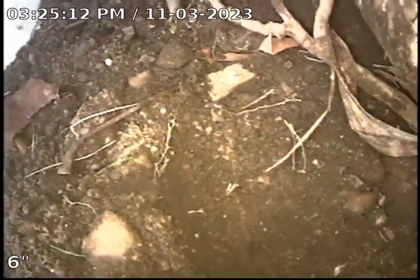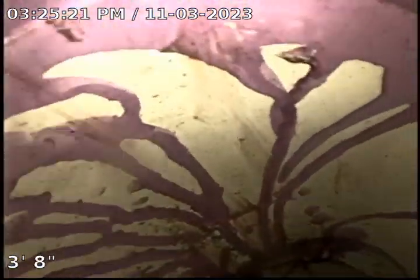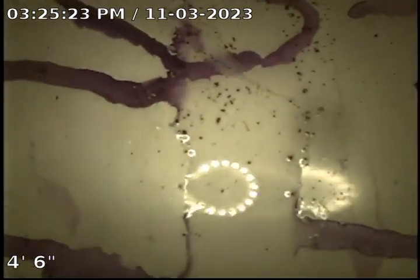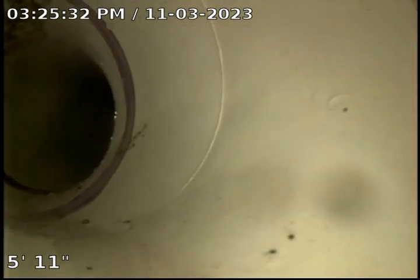At some point we're going to take some measurements for installing a liner. So we're going to be doing some camera work at this time. Now this is right where our line ties in at the bottom. We're going to go right about here and start our liner right here.